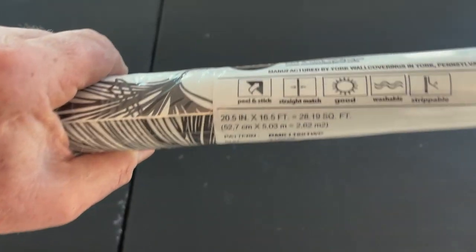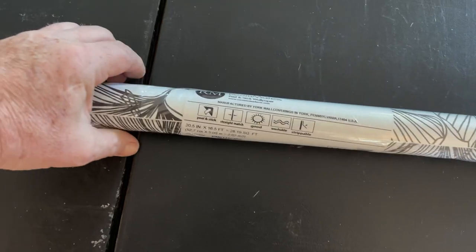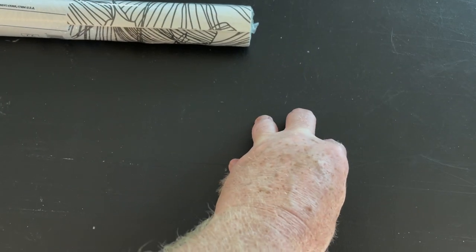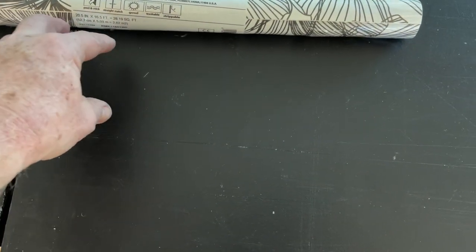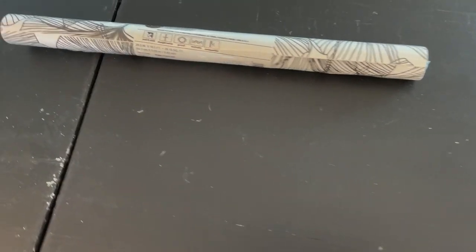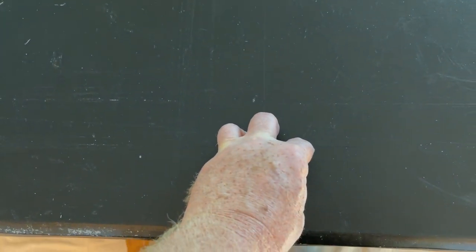Okay, so the next thing we would want to know is if it's a straight match. And if you look right on the second column of the symbols, you see that it's a straight match, which means that if the man's head appears here on the next sheet, his head is going to appear right there again. If it were a drop match, his head would be here, but on the next sheet, it would be here. And then on the next sheet, it would be back up to here, etc. And then you would have what we call A and Bs. You would have your A's where his head is here, and your B's would be where his head is here. And so you would be hanging the wallpaper coming off of two rolls. You wouldn't use the same roll of wallpaper for your A's, where his head is here, and your B's, where his head is down here.